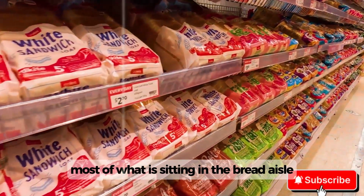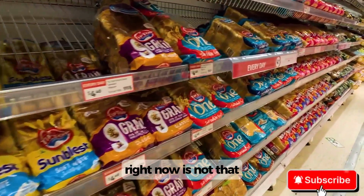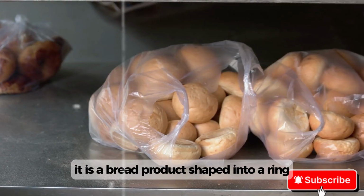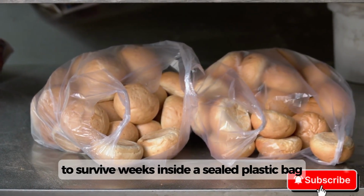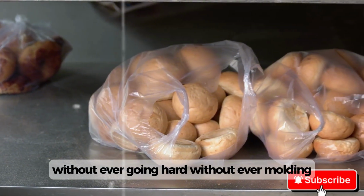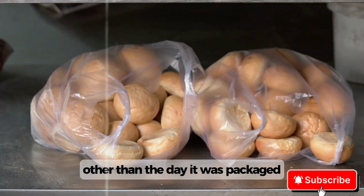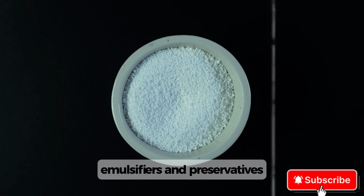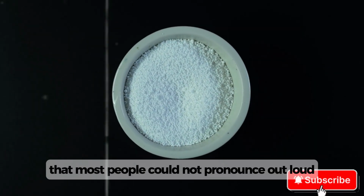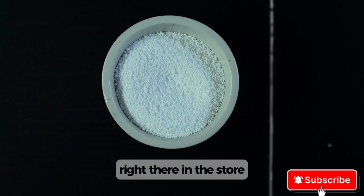Most of what is sitting in the bread aisle and the freezer section of your grocery store right now is not that. It is a bread product shaped into a ring, engineered from the ground up to survive weeks inside a sealed plastic bag without ever going hard, without ever molding, without ever looking like anything other than the day it was packaged. It is loaded with dough conditioners, emulsifiers, and preservatives that most people could not pronounce out loud if you handed them the wrapper and asked them to try right there in the store.